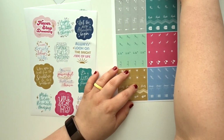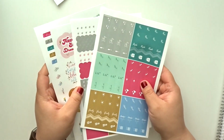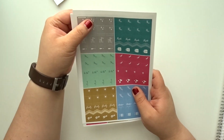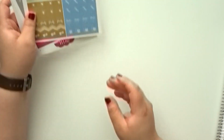I don't know about these, but that's really cool that these came for free and you got 4. Because normally you get like 1 sticker sheet if you get something for free, but 4, that's pretty cool. And I think these are very similar to the ones that they do for the sticker subscription. I'm not sure. I don't have the sticker subscription, but I thought that was pretty cool.